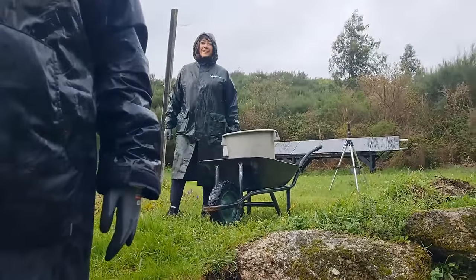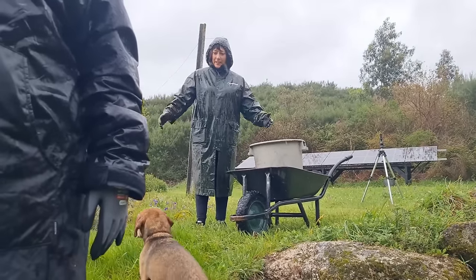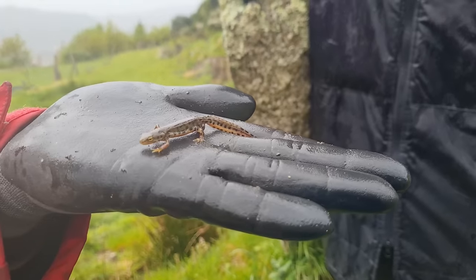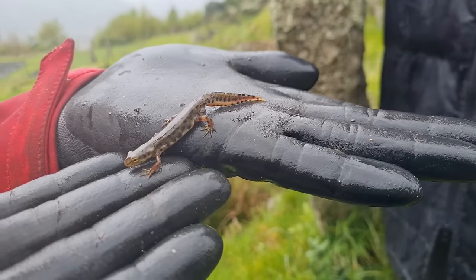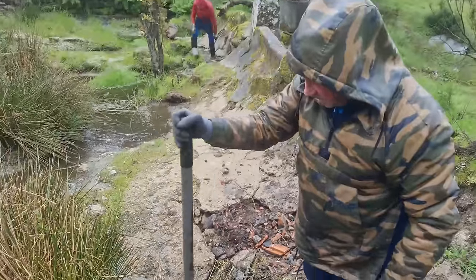You're wondering why are you working so hard and we're just standing here. What's happening? Got little Norman. Just trying to get rid of some of these big reeds. They're really hard to get out though, aren't they?